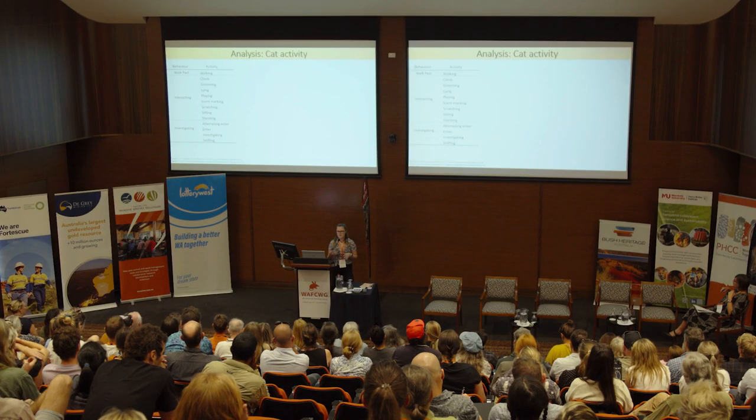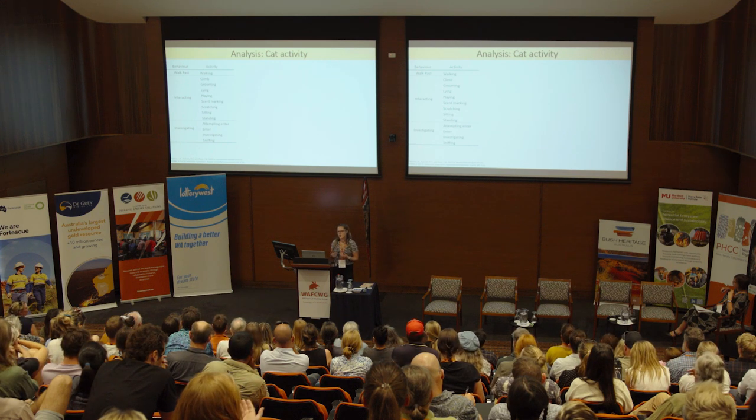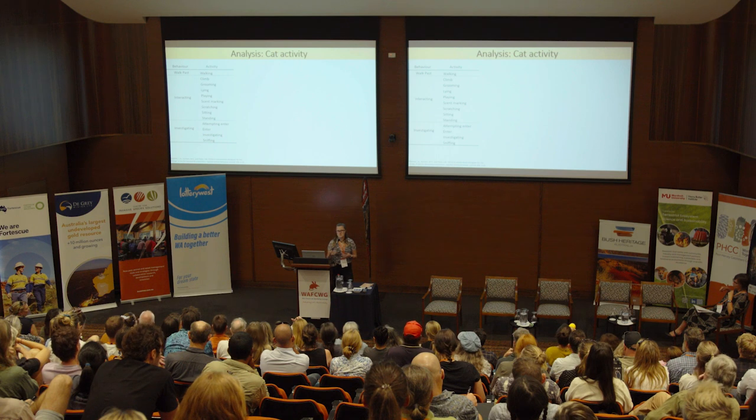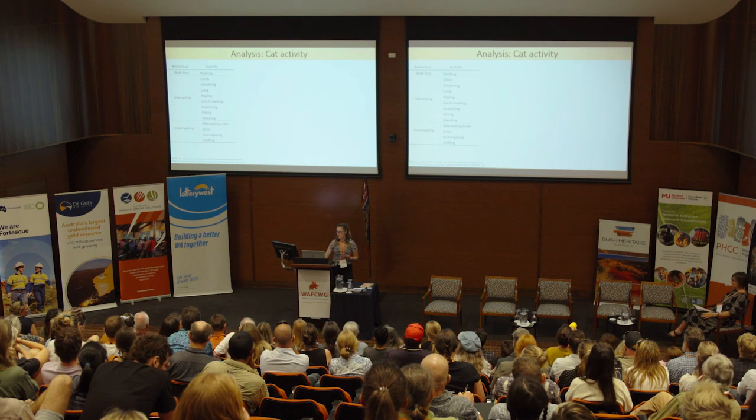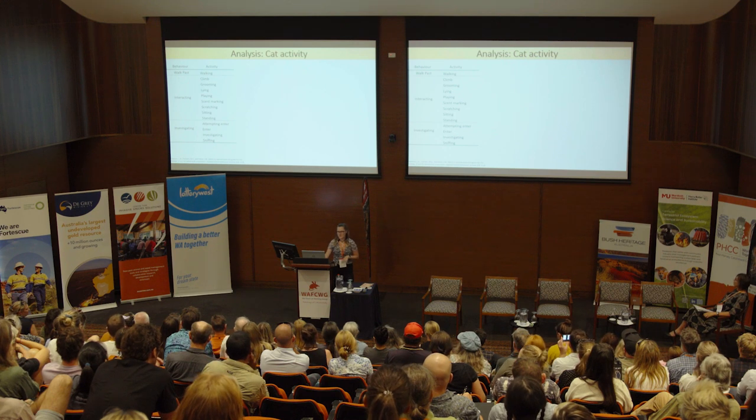So before I could really go into cat activity, I wanted to describe what activity these cats were doing. I developed an ethogram based off Stanton and others' standardised ethogram for Felidae. An ethogram is essentially a table that describes animal behaviour, so it's consistent when you're going through and scoring your photos. And then I grouped them into three different behaviour categories.